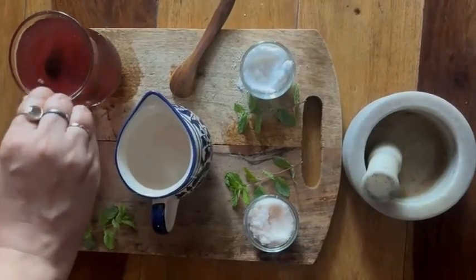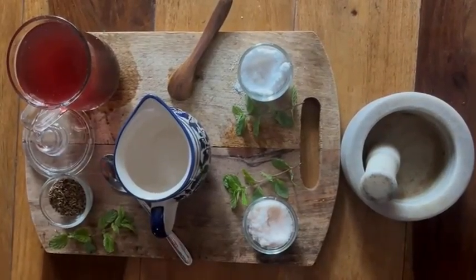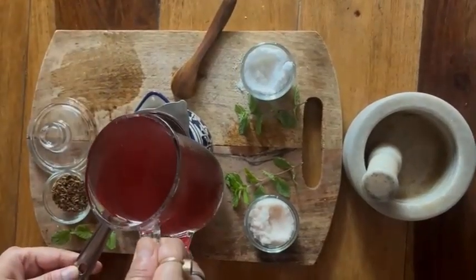It is used to kill microbes and used in worm infestation. It balances Vata and Kapha dosha and aggravates Pitta dosha, but it cures bloody stools.